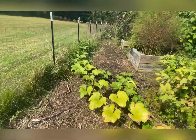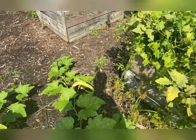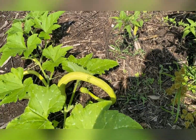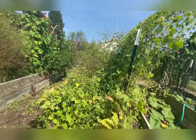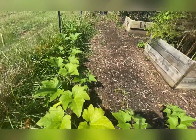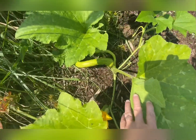Not a bright idea. So over here, look, there's some more squash. If you can see that baby, that's that big one. I might be harvesting those before long, because we'll be able to eat those. So yeah, there's my nettle on the other side of the cucamelons. Here's another squash. Oh, look at these squash. We're gonna be having us some squash this week.